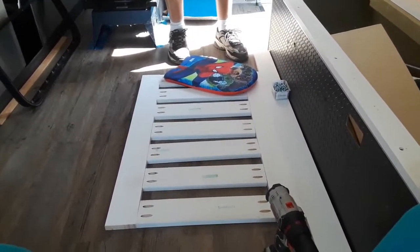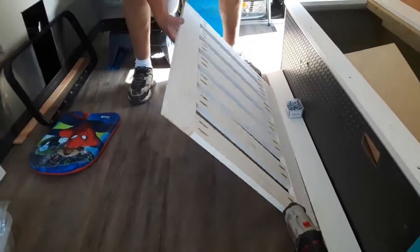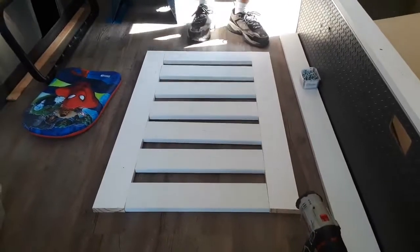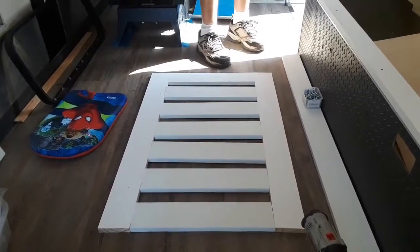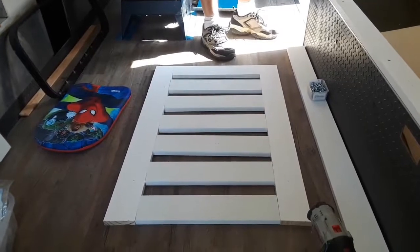Turn it over and see what it looks like on the other side. Same thing, just the opposite. Yeah, without the holes. Looks good. Crooked. Almost looks like a shutter from here. Yeah. Lay it up there.